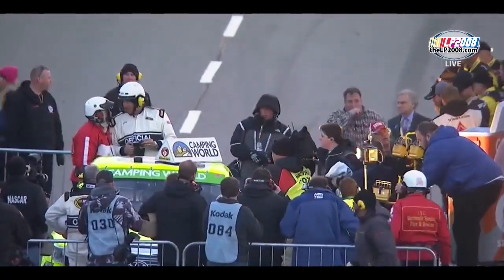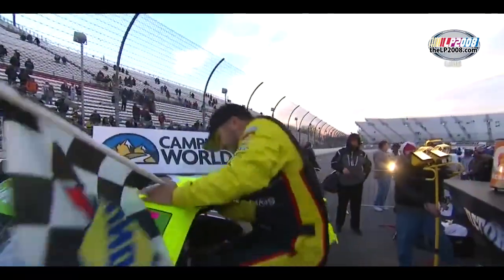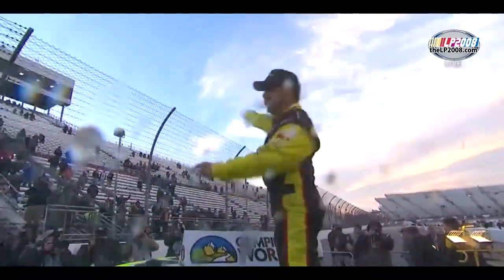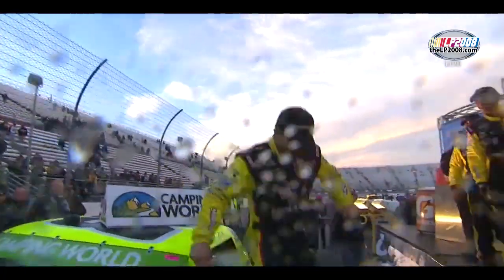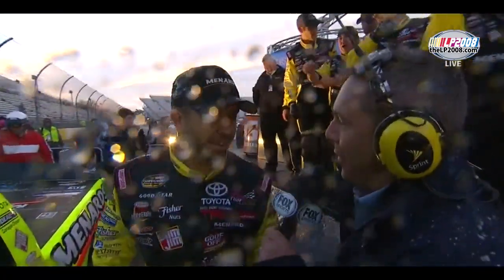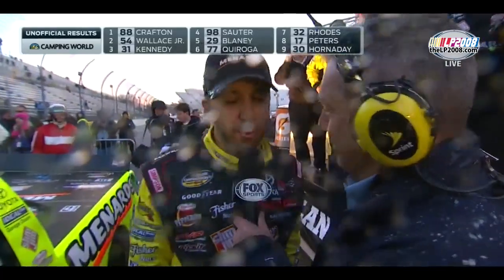Matt Crafton with the McDonald's winning ingredients today. He has made it into the makeshift victory lane that takes place right on the start-finish line here at Martinsville. And it's time to celebrate. Matt Crafton, your 25th start at this racetrack, and finally a grandfather clock for you.